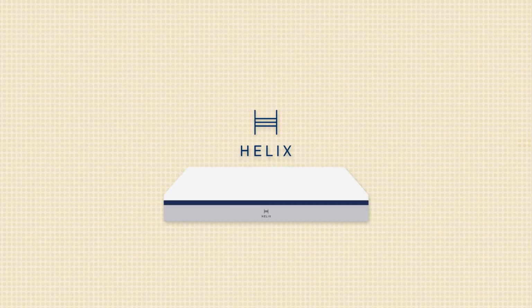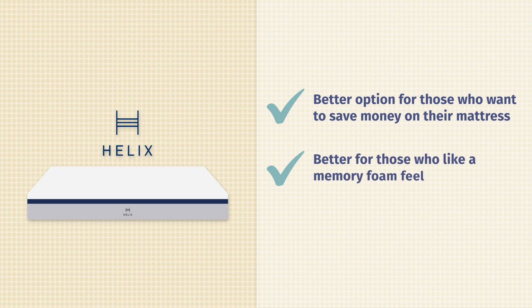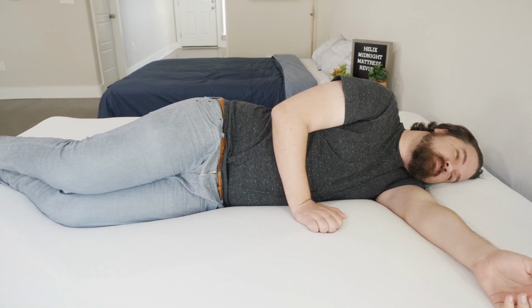In terms of who should get the Helix mattress, I think a better option for those who want to spend less money. It does cost less than the WinkBed. It's also a better option if you want more of that slow-moving memory foam feel right on top. You get more of that with the Helix Midnight mattress. And last but not least, the Helix Midnight's probably the better option for side sleepers, with memory foam right on top, some great pressure relief on your shoulders and your hips.